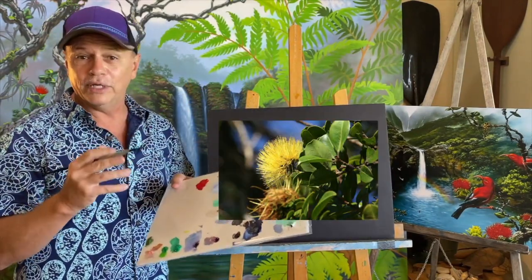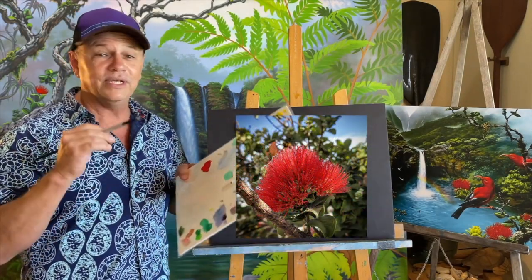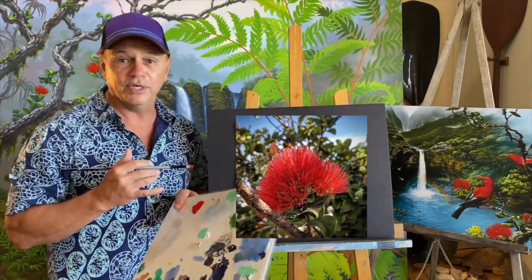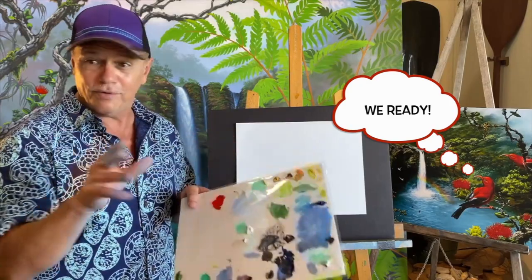They call them mamo lehua, and you get some salmon colored ones, but most of the lehua blossoms you see are brilliant red. Now today I'm going to show you how I go about drawing the lehua blossom of the ʻŌhiʻa tree, because before I start my paintings, I like to draw them first. You guys ready? Everybody ready?